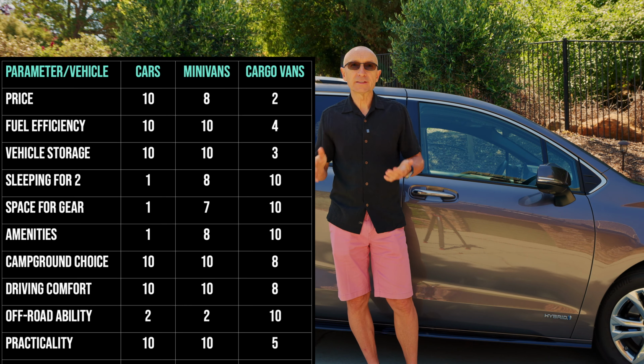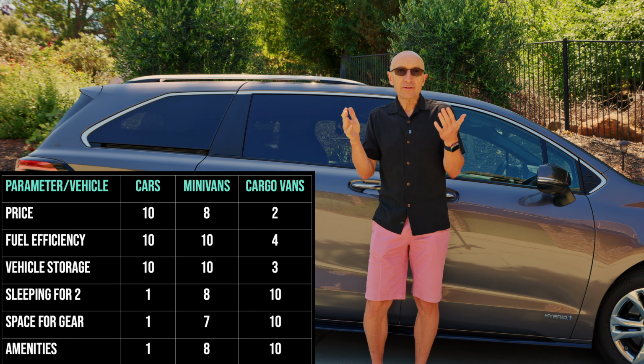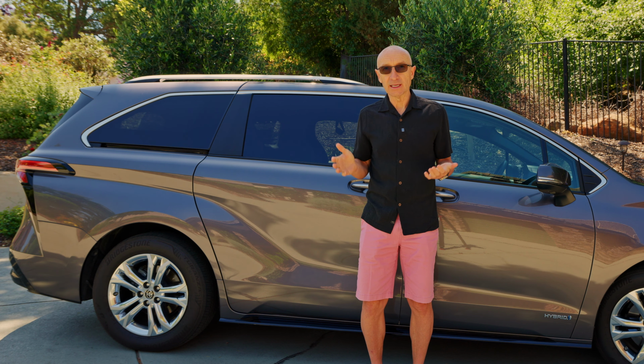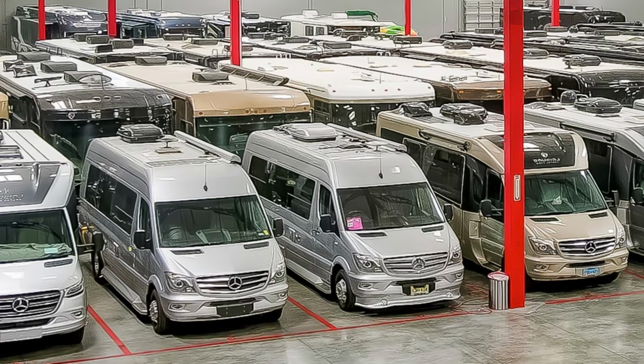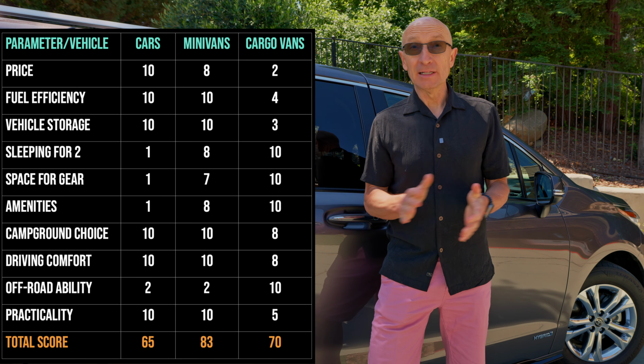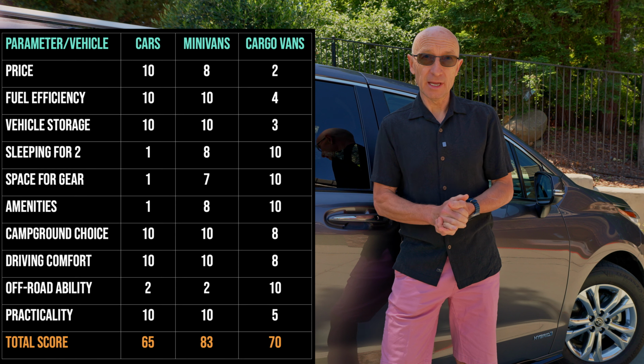While cargo vans can serve a multi-purpose role as well, their fuel consumption costs detract from using them as daily drivers. Most of them are parked during the off-camping season. Here is the final tally of all parameters and total scores by vehicle category.